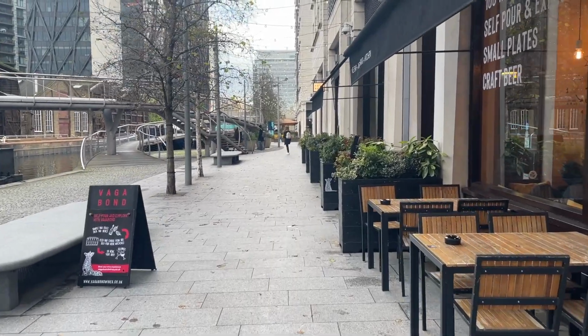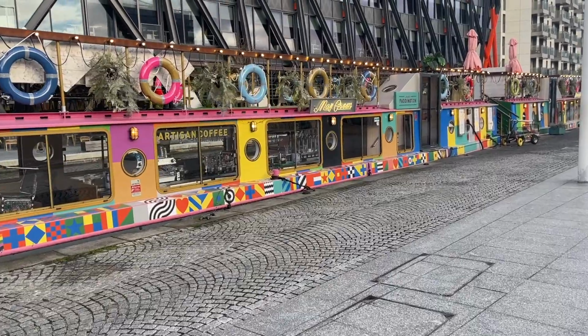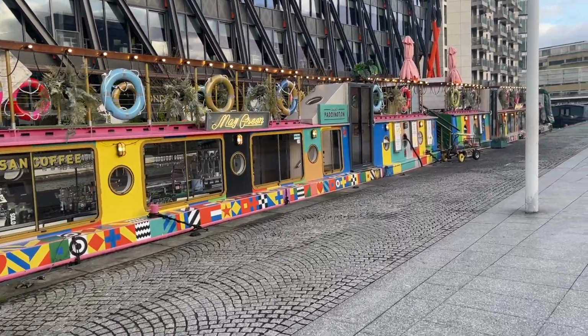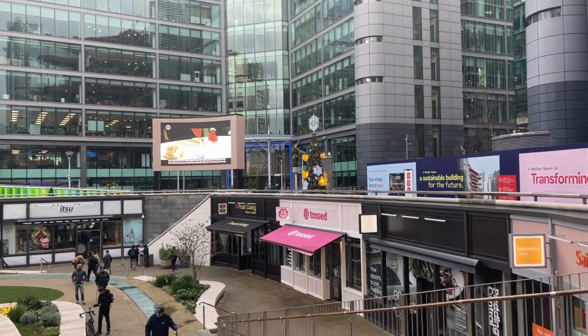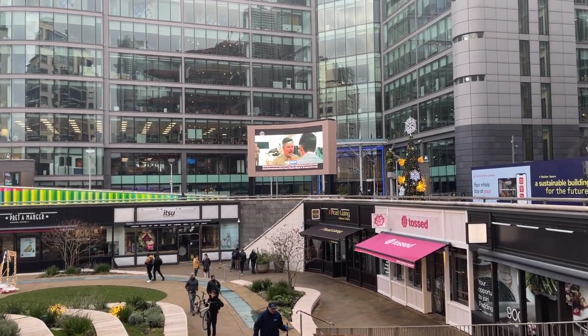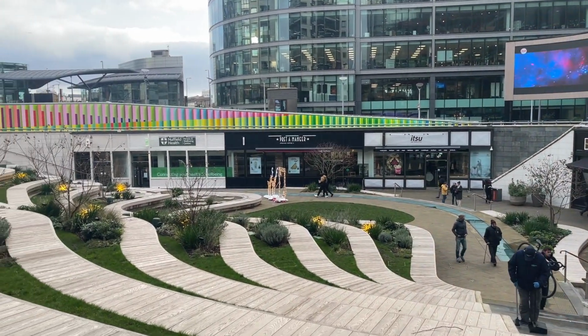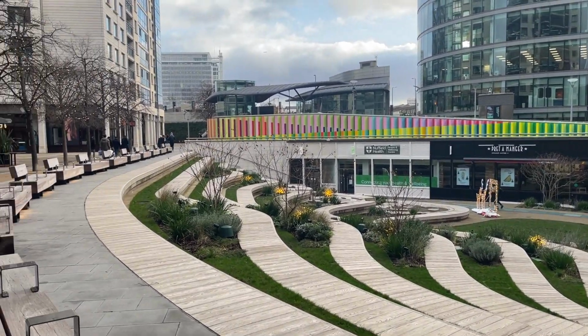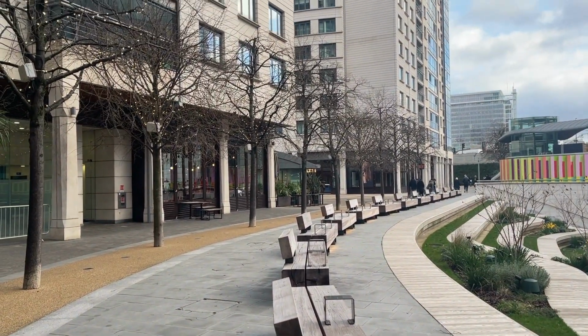There's a really nice Vagabond Wines. One of my favorites is the Darcy and May Green houseboat, which you'll see at some point in the walk. There's a really nice amphitheater in the center where they show some of the sports like Wimbledon, or if there's big sporting events on, and usually all the Pret and stuff around Itsu around there are open, so you can get a bit of lunch and eat outside and watch something on TV.